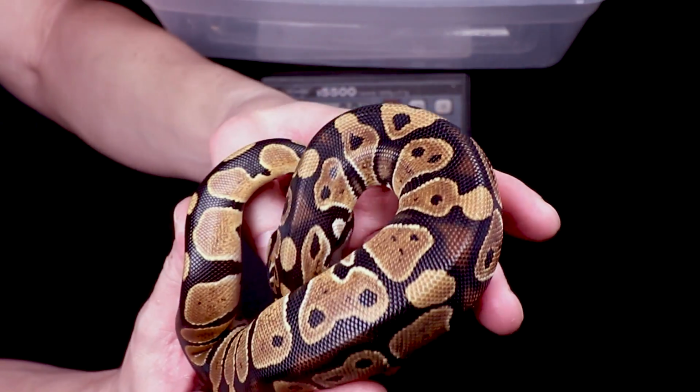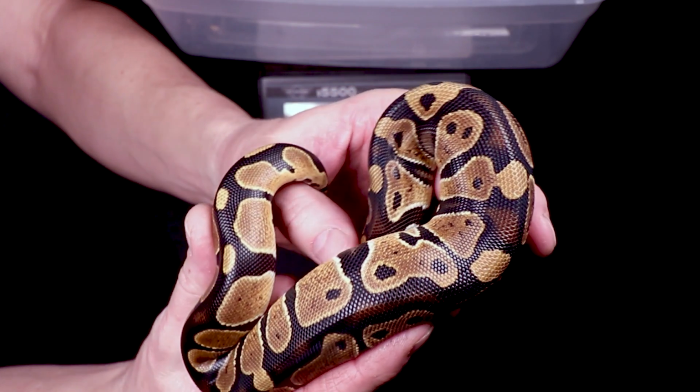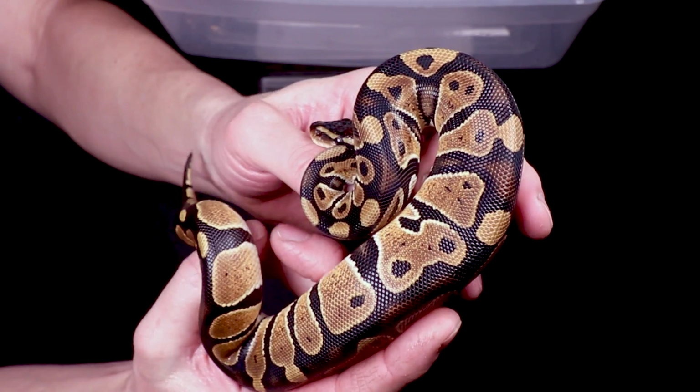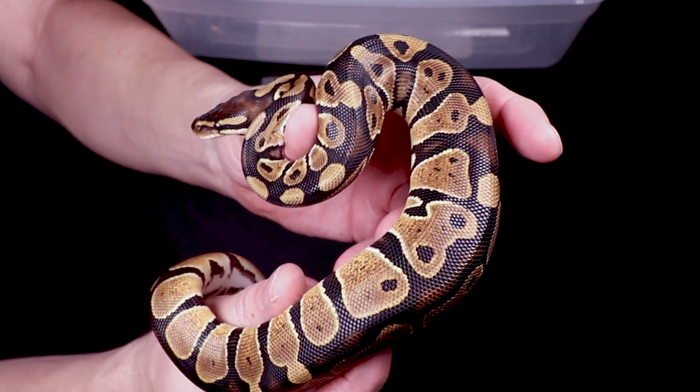Alright, so take a look at this snake. This girl's name is Thor. It's a female coming in at 222 grams. She is a normal, possible het desert ghost, I'd say. Probably 50% het desert ghost.